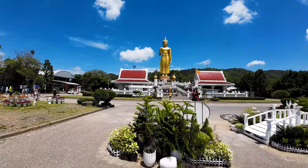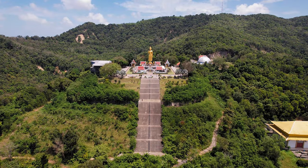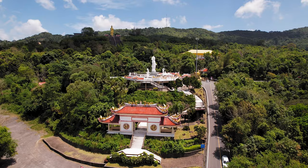Let me show you some of my drone shots of Koh Hong Mountain Viewpoint. And even if you don't have a drone, you can still see the panoramic views of Hat Yai City from the viewpoint anyway. Enjoy!